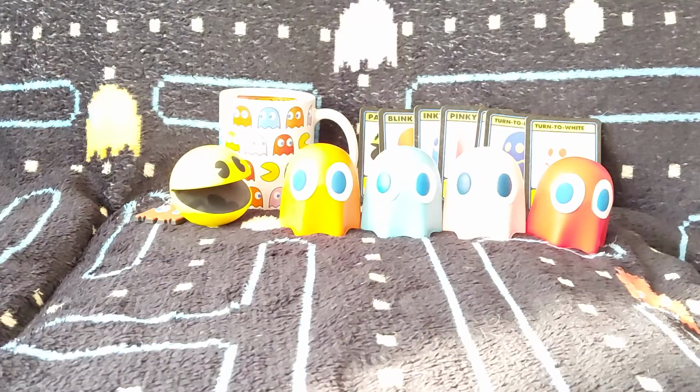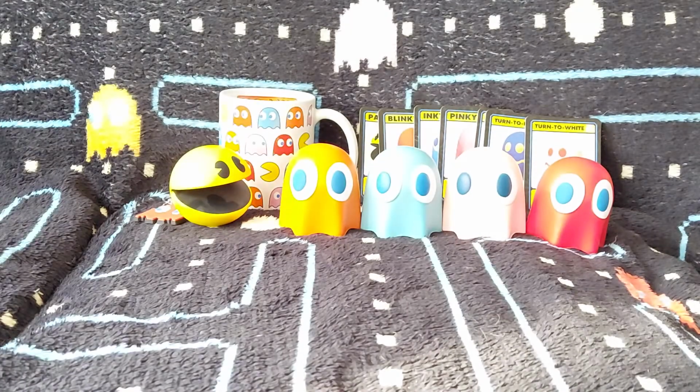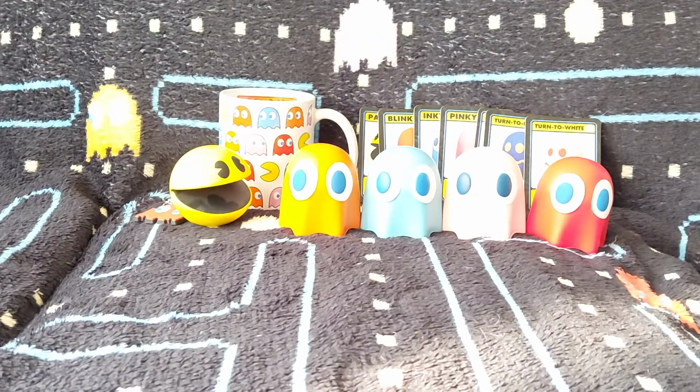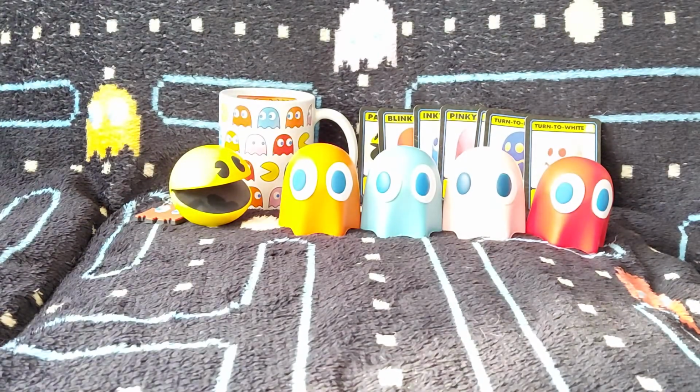Inside the machine as prizes, they had literally just retro gaming themed gifts. It wasn't all Pac-Man stuff. They had Pac-Man stuff, some Space Invaders stuff, and also Pokemon cards and Pokemon related things as well. But I was mainly interested in trying to win the Pac-Man stuff that you can see here.